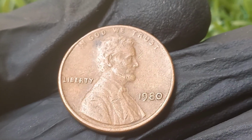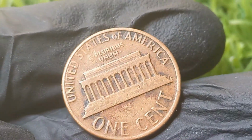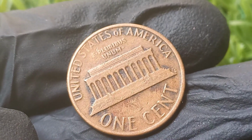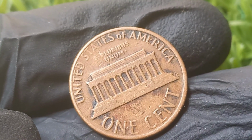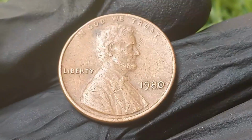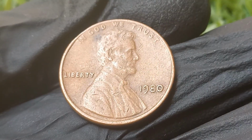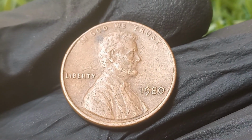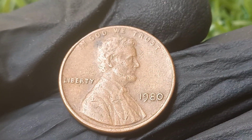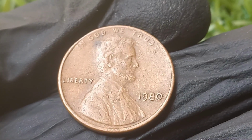The truth is, the difference between a fortune and a penny lies in the smallest detail. And this is where most people miss it. A genuine 1980 no-mint mark Lincoln cent will show sharp details, the right weight, and most importantly, no trace of the Philadelphia P that should have been there. Under magnification, you'll see smooth fields where the letter was never struck. That's the key. If you see a faint ghost or scratch, it's likely damage, not the real deal.